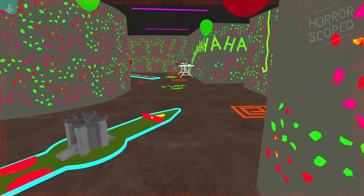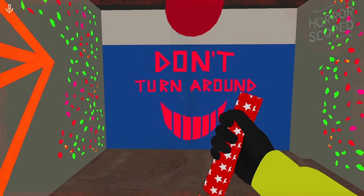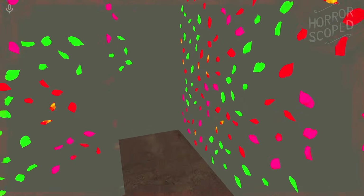One of the first things I noticed was a hallway in the back that I initially missed, and inside is a wall that says, "Don't turn around." Nothing happens when we turn around though, and when viewed from another angle, there's nothing seen behind us. So suffice to say, we've been successfully pranked.